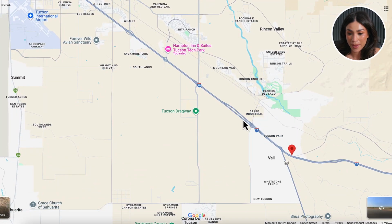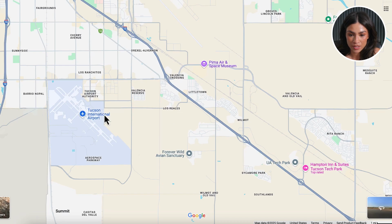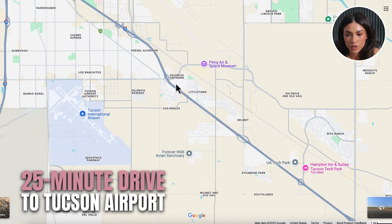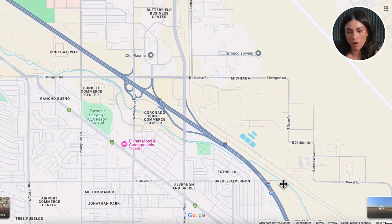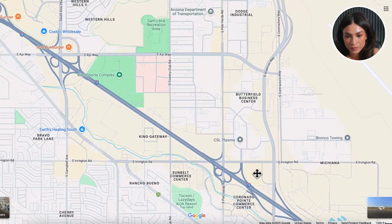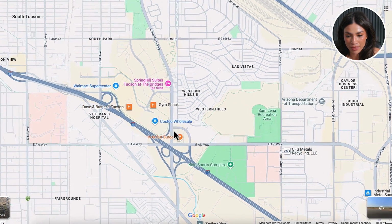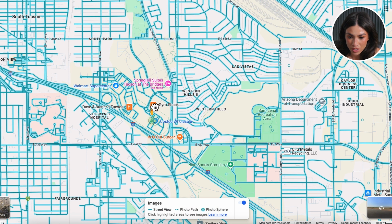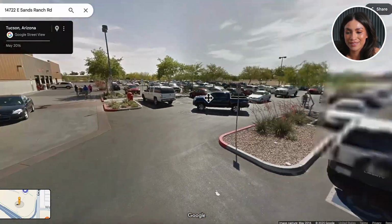Costco is always very important. So we're gonna just get back up on the I-10 and head up. As you can see, this is the Tucson International Airport. You're about 20-25 minutes away from that to get to a Costco. We're going to be getting off on the Keno exit, which is right here. We're gonna pass an In-N-Out Burger, and then you have a Costco, you have a Dave & Buster's, you have everything you could possibly need is also in this complex.